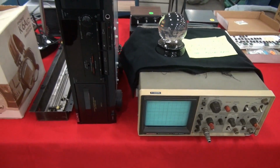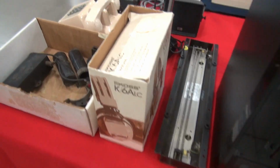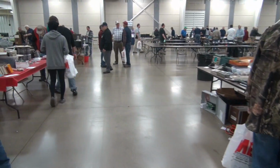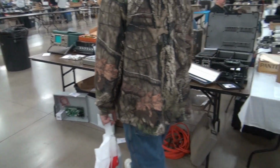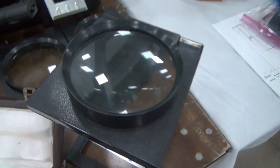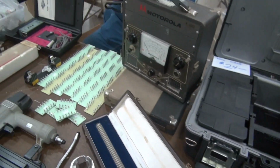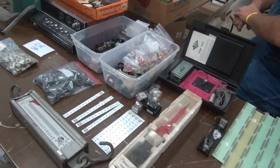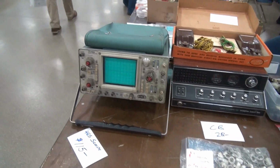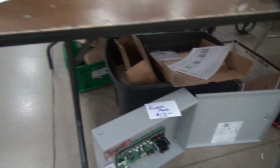This old scope. I think that's a Hitachi. Yep. Remember those? Little reverb unit. Swing around. I don't want to miss out. Got some other stuff over here. I see a Tektronix scope. Magnifying glass. Let's check out the penny. All right. Looks pretty cool. Morning, how are you? Cobra. Yep, 465. Used those when I was in the Air Force. Got some goodies down here. There's always goodies under the table.